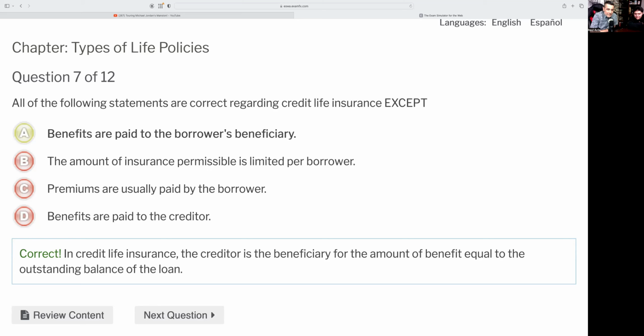The amount of insurance permissible is limited to per borrower. Yes, it is limited to how much money they borrowed. Premiums are usually paid by the borrower. Yes. Benefits are paid out to the creditor. Exactly.